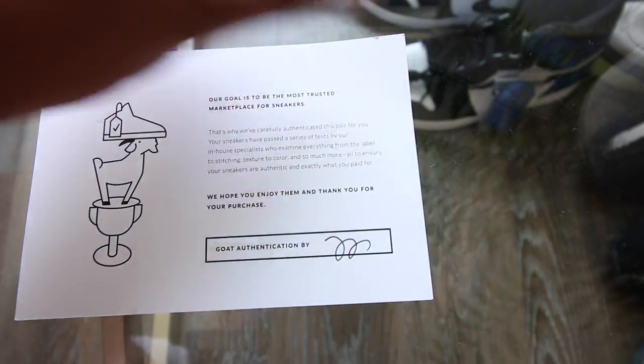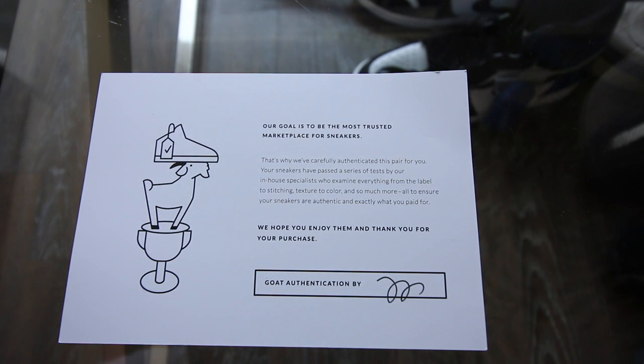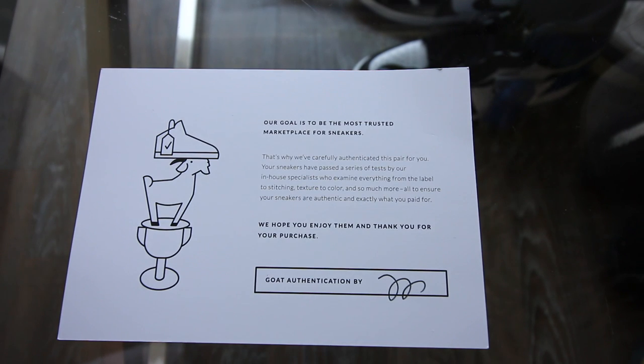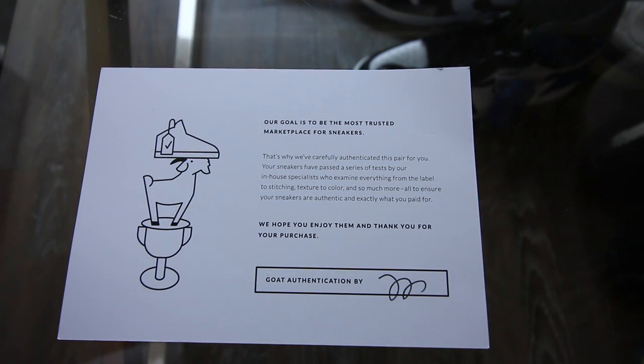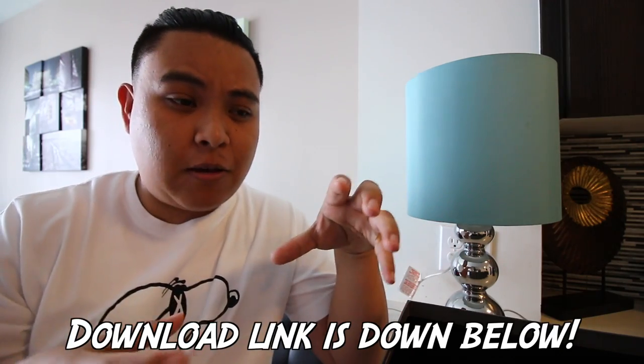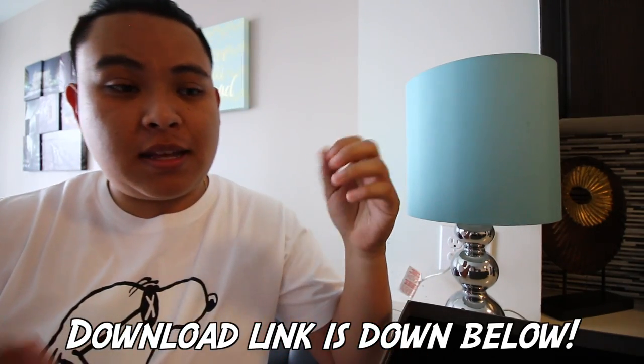So we got a card here from GOAT. The back of the authenticity card reads, "Our goal is to be the most trusted marketplace for sneakers. That's why we've carefully authenticated this pair for you. Your sneakers have passed a series of tests by our in-house specialists who examine everything from the label to stitching, texture to color, and so much more, all to ensure that your sneakers are authentic and exactly what you paid for. We hope you enjoy them and thank you for your purchase." Basically, they are the middleman of the whole sneaker transaction deal. You buy a sneaker on their application, the sneaker gets sent to them, they authenticate it, make sure that what you're getting is legit, and then they send it over to you. So it's one of the safest ways to purchase sneakers, and I would highly recommend it.